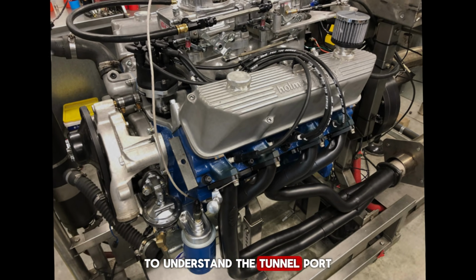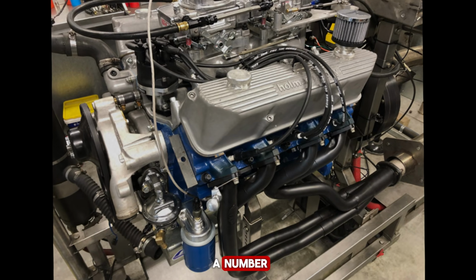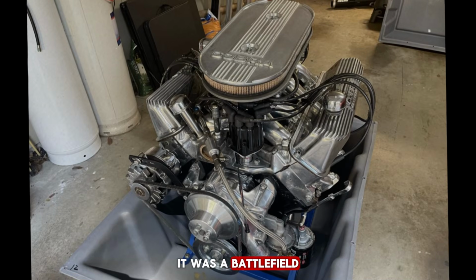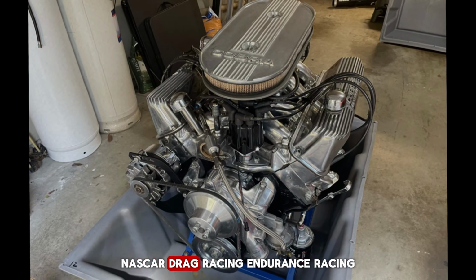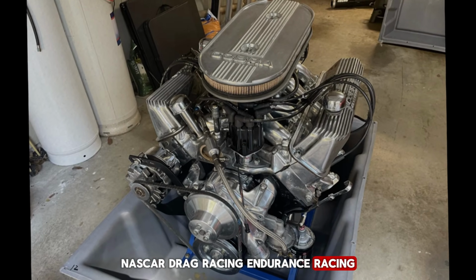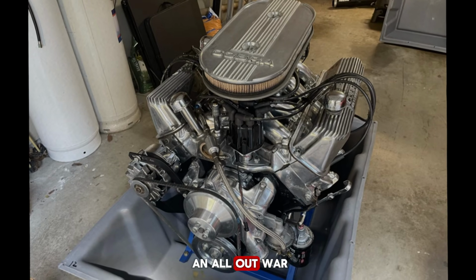To understand the tunnel port, you have to go back to a time when horsepower wasn't just a number, it was a battlefield. The late 1960s were chaos. NASCAR, drag racing, endurance racing, everywhere you looked, manufacturers were locked in an all-out war.